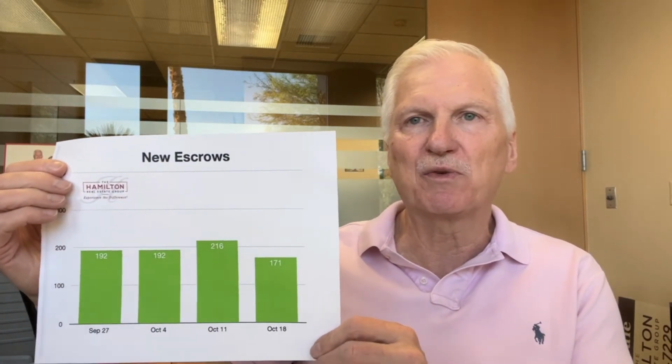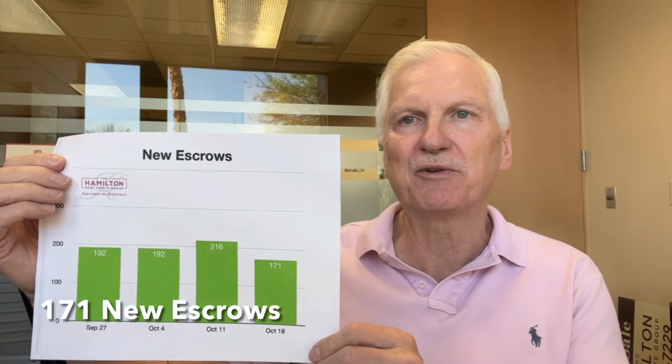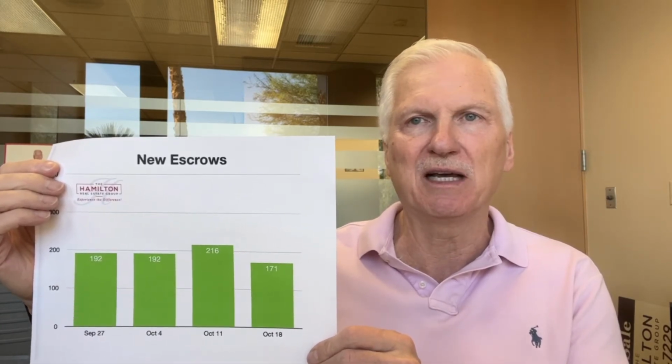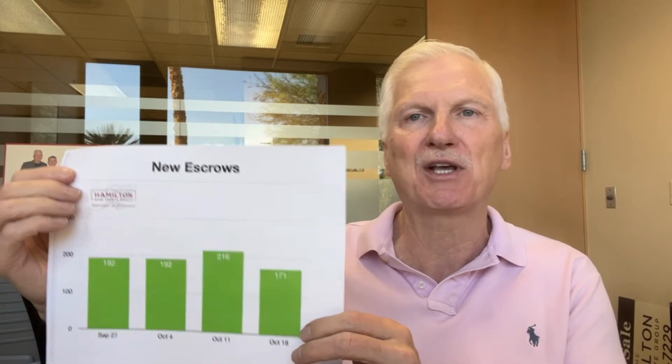And that other factor is the buyer activity. New escrows were down 20.8% this week to 171. That's the lowest point since August 9th. In fact, on August 9th, we were at exactly 171 new escrows. So it does appear that, as we've seen for the last few weeks, a lot of buyers are just kind of sitting on the sidelines, waiting for the market to stabilize a bit. And there are some signs that that's happening.